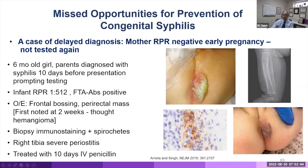They found the baby's RPR was 1 to 512, with a positive treponemal test. On further looking, the baby had frontal bossing and also a perirectal mass, which was actually seen initially at 2 weeks of age, and at that time they thought it could be a hemangioma. But immune staining of this lesion showed spirochetes, as you can see in the picture, and X-ray of the lower extremity showed severe periostitis. This baby was treated with 10 days of penicillin, and you can see the lesion resolved by then.